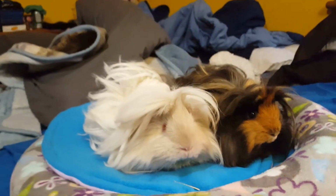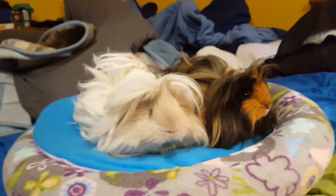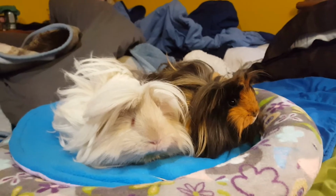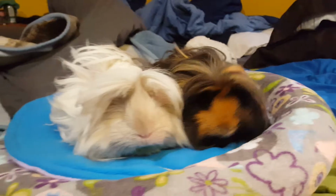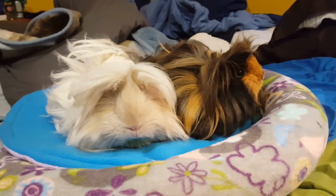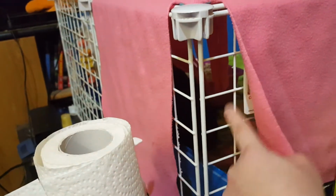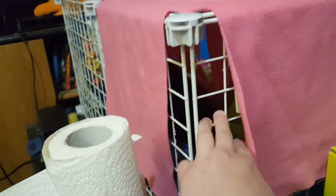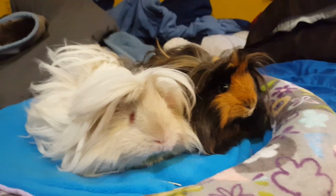So, I got Daisy first, but I'll explain later why I'm doing the spotlight on them both together instead of separate. I got Daisy, and she was just a little baby, probably a couple of weeks old. She was so small. I have an old video, and her whole body fit through one of these squares, not just her head. You know how they always worry about a young one's head getting stuck? No, her whole body fit. She could have jumped out.